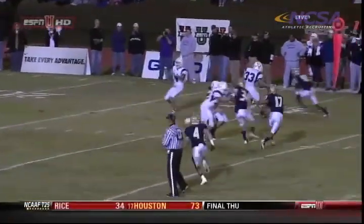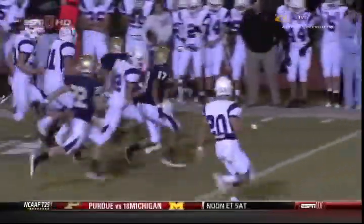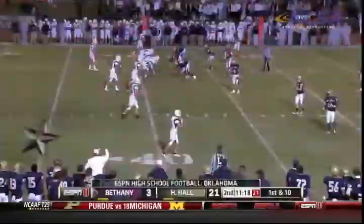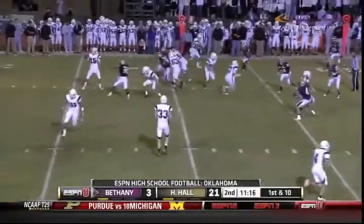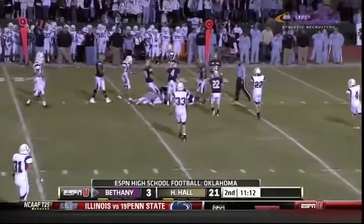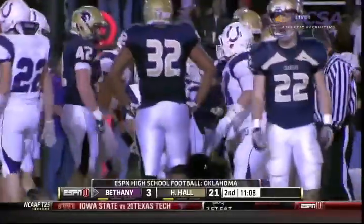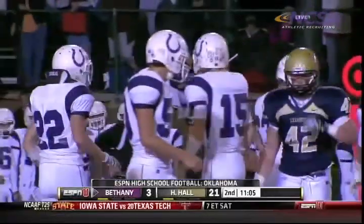Comes back on the underneath screen. Once he catches it, he's up to the sideline, gets away from the bad guys. Number 3, Sterling Shepard, comes up and makes a hit, but converts on first down. Good job, Claiborne. Tucks it, runs up the middle, picks up 5 as Drew Dunham, number 42, makes the tackle.